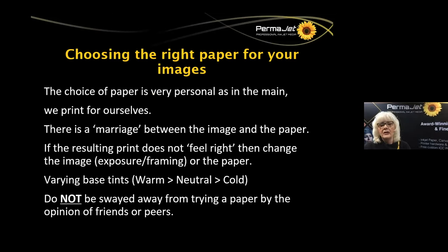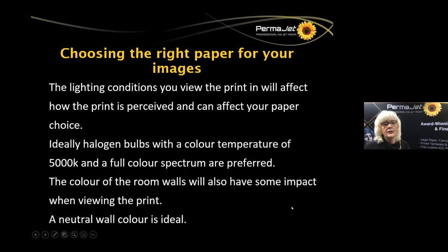The choice of paper is very personal, as in the main we print for ourselves, but there is a marriage between the image and the paper. If the resulting print does not feel right, then either change the image, exposure-wise or framing, or the paper type. Varying base tints might apply. So whether you're doing a portrait, for example, where you want a warmer paper to look at the skin tones, or go for a neutral or a cooler paper, so it brings that lovely crispness to the image. Do not be swayed away from trying a paper by the opinion of friends or peers. It's very easy for someone to say, oh, I wouldn't print that on X, Y, and Z. But if you're happy with it, then use the paper that suits you.